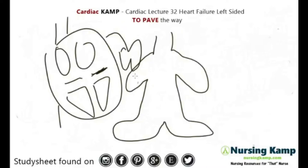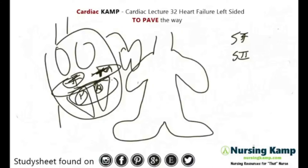In a previous lecture we talked about S1 and S2. S1 is these two valves, the tricuspid and mitral, and S2 is these two valves, the pulmonic and aortic. Those are the order of valves. Their closing is your lub-dub, the sounds that you hear.